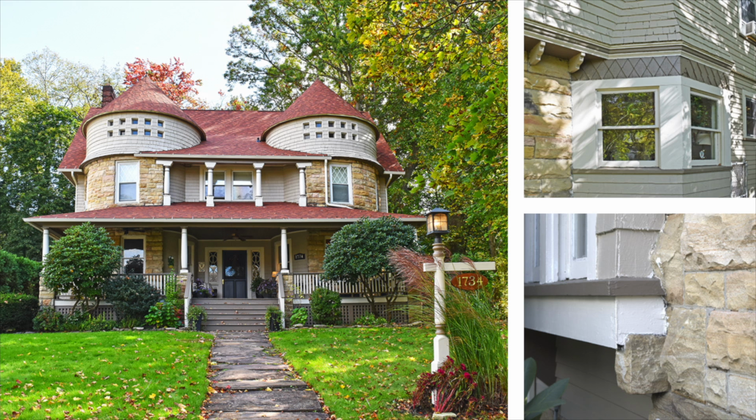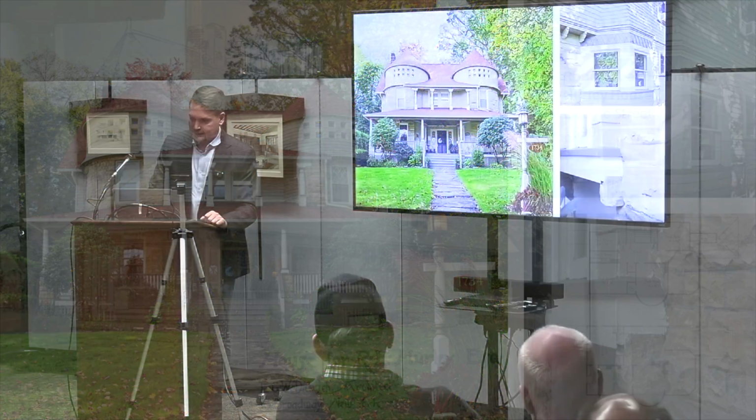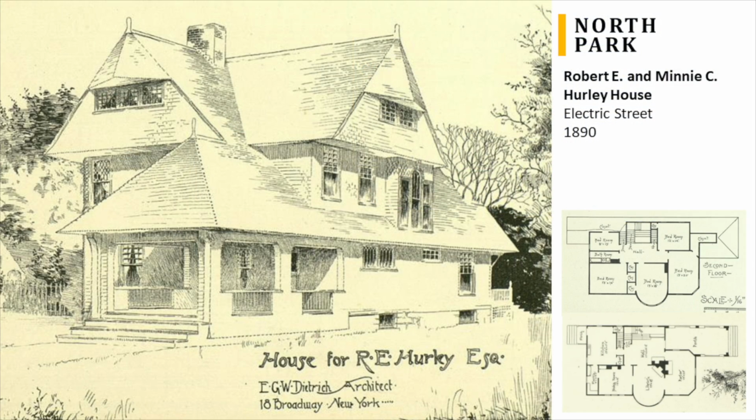And you can see here the exterior. I took some close-up details on the side. It's a little hard just because of the way that the landscaping is done to always get a close view, but it's really remarkable, some of the shingle work, trim, and so on that's happening on not only the front, but the sides and other faces of these homes as well. So I mentioned that Robert Hurley was one of the developers involved in North Park, and this was a home that Dietrich designed for Hurley himself on Electric Street.